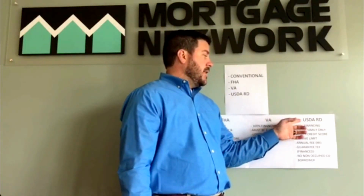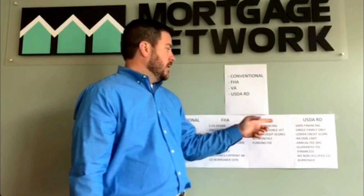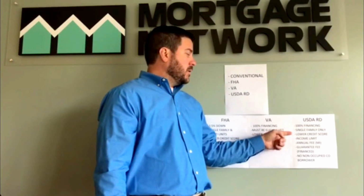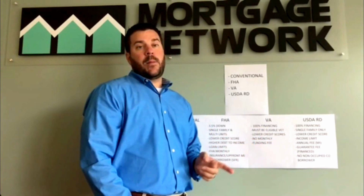Finally, there's USDA Rural Development. No, this is not USDA steaks or chicken. This is a mortgage. 100% financing is available. Single family housing only. It does allow for somewhat lower credit scores. It has an income limit. So there's no loan amount limits, there's an income limit.